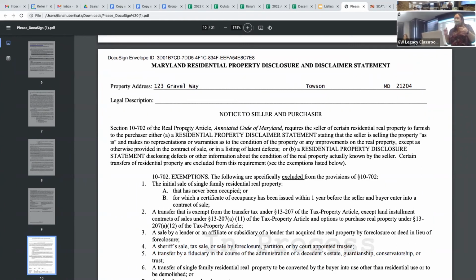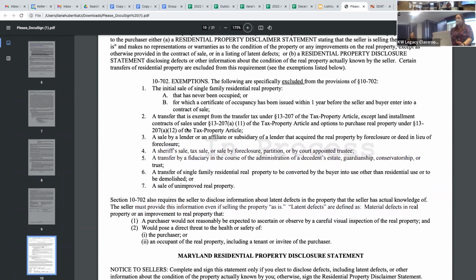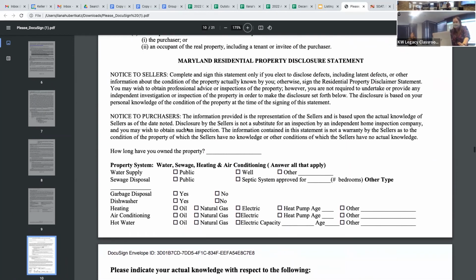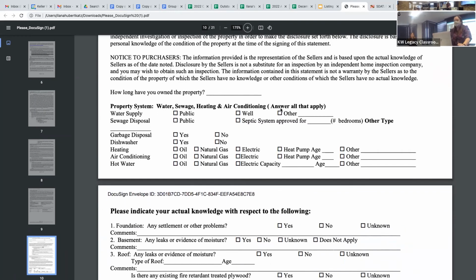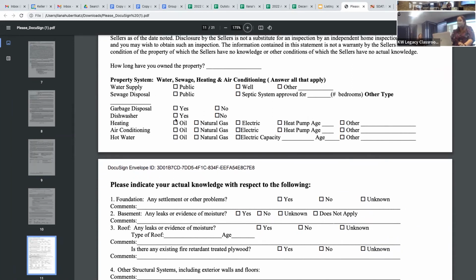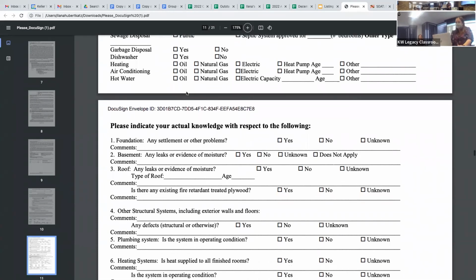All right, so next we come to the disclosure and disclaimer statement. When you're going through this with the seller, they need to fill this out. You're not going to fill it out. This is basically them saying if they know there's any problems with the home. To start with, what's their water supply? They can fill out what kind of energy use their heating is. Is it oil? Is it natural gas? Is it electric? All that kind of information.